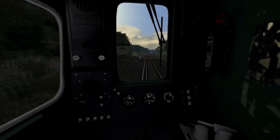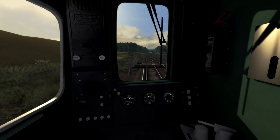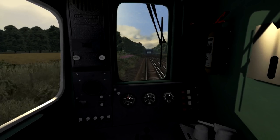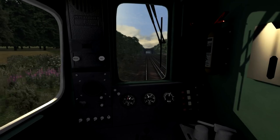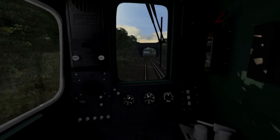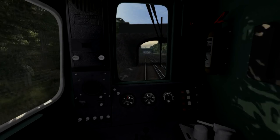So we'll shortly be coming up on Stonegate station. The platforms here are once again slightly staggered, so the platform on the upline to our right is just slightly closer to us than the platform on the downline that we're going to be stopping at. I can see the platforms just coming up here.